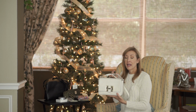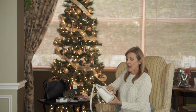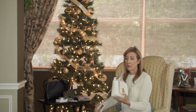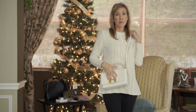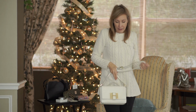The first is this lovely bag. It has the little pocket on the back, and it's got kind of a nice size. It definitely has plenty of room for my essentials, and it can be worn in several ways. It can be worn as a shoulder bag, a crossbody, or I can carry it by the cute little handle.